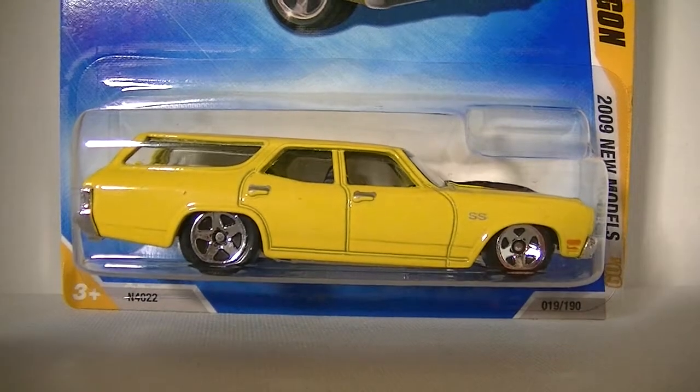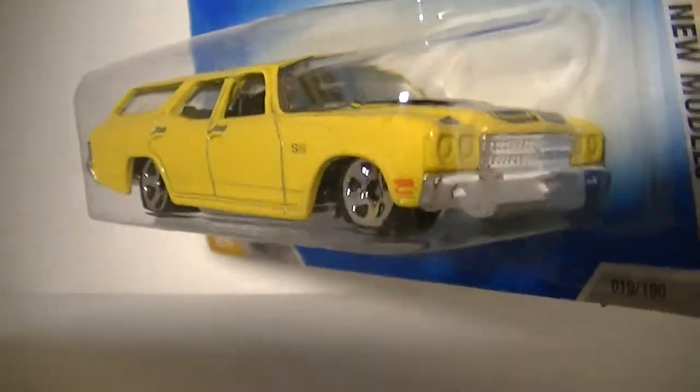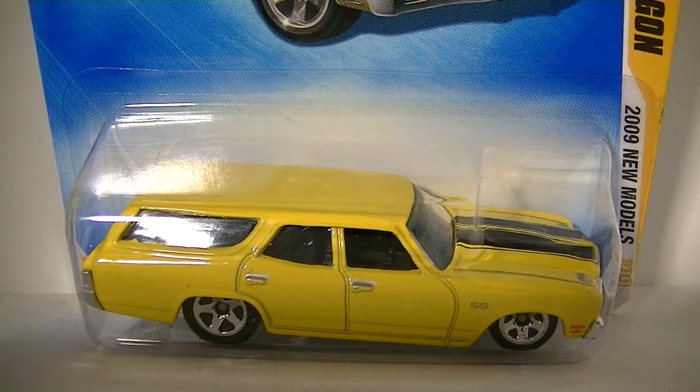What else did I get? '09 new model, 70s Chevelle Super Sport Wagon. Another one I used to have. And what I mean is, I either got rid of them at a yard sale years ago, or I sold them on eBay. So now I got them in the packages.